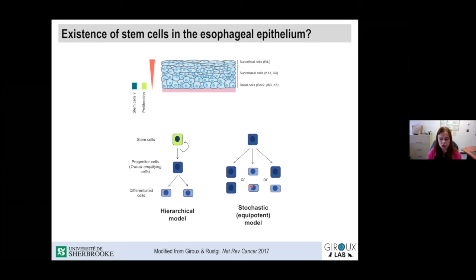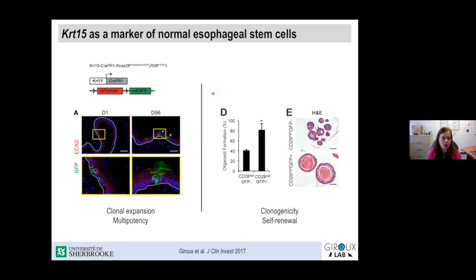So like I was mentioning, there were studies on both sides, and this is why I was studying that when I was still a postdoc fellow at Penn in Philadelphia. And this is when we discovered or described the first population of stem cells in the esophageal epithelium. I used for that the K15 promoter. So this promoter encodes for cytokeratin 15, which has been described previously in the skin as being a stem cell marker for the stem cells in the hair follicle.